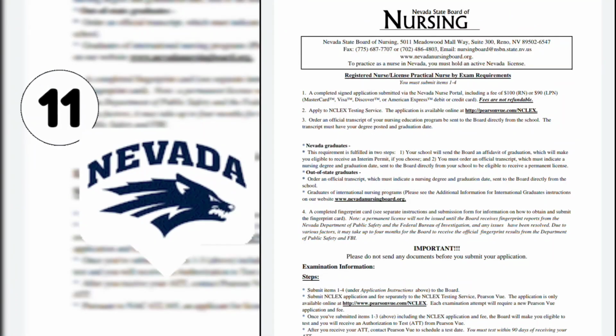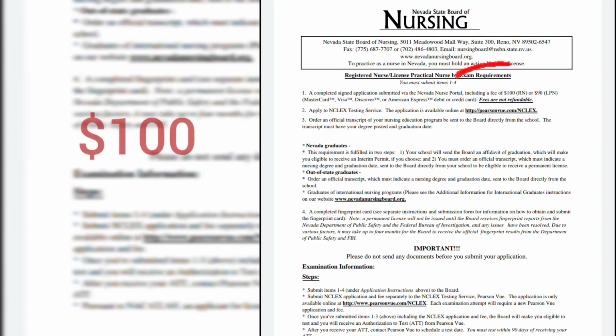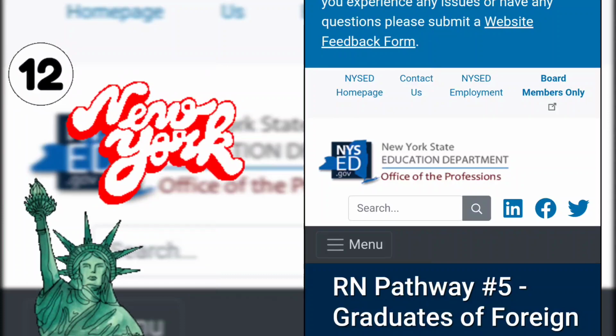11, Nevada. Nevada Board of Nursing. We'll try to search that one, and you will find this $100 application fee for RN, non-refundable also. You can find it. You can pay it MasterCard, Visa card.